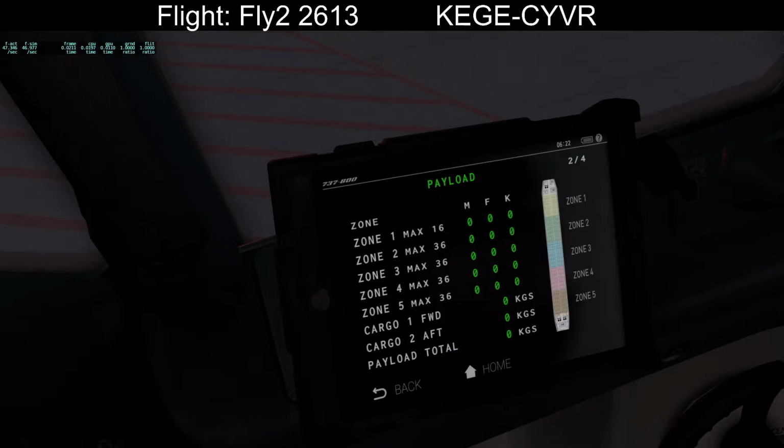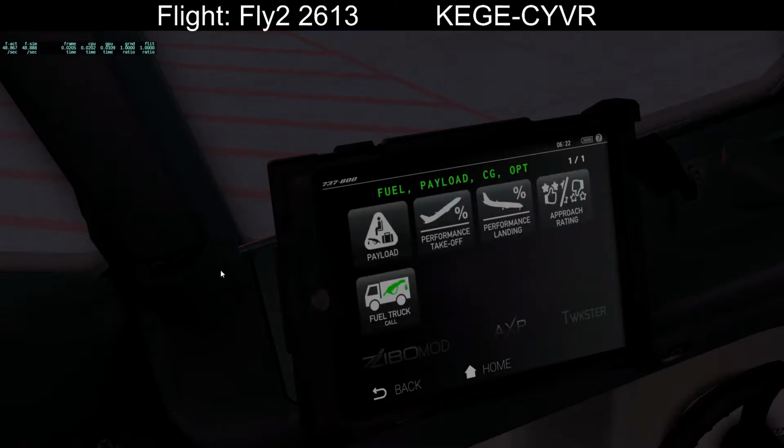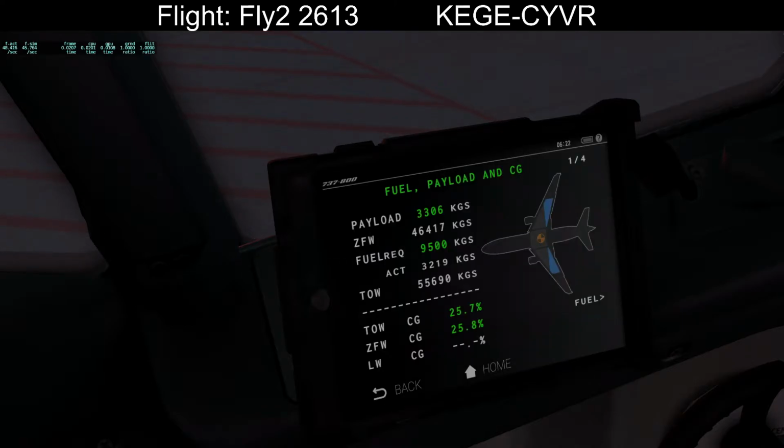And the payload we're looking for today is 19,300. But remember, I probably will have to turn that down to match the zero fuel weight once it's refreshed. We just need to wait for all the payload to get loaded on board. So you can see it's loading now gradually, and then we need to make sure it's 60.9. That is what we're looking for.